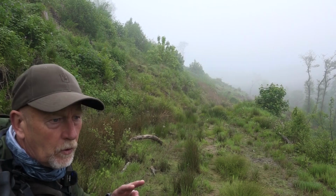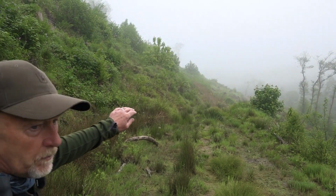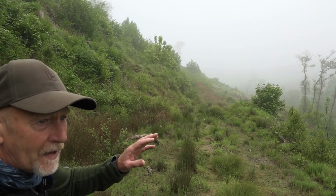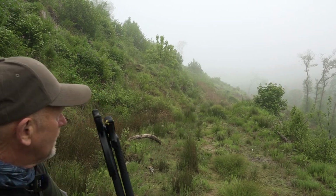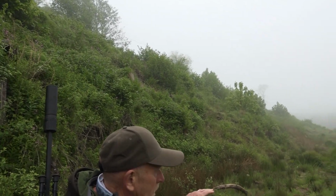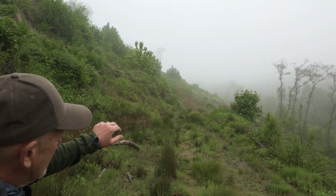There's a couple of roes feeding. They're literally over this next lip. This is going to be really tricky because we're going to be so close to them. It's flat calm, but there's no other way really to approach him. Try and get up above them, which is going to make too much noise. So we'll just see what happens. But there's a couple of roes literally just around this corner.